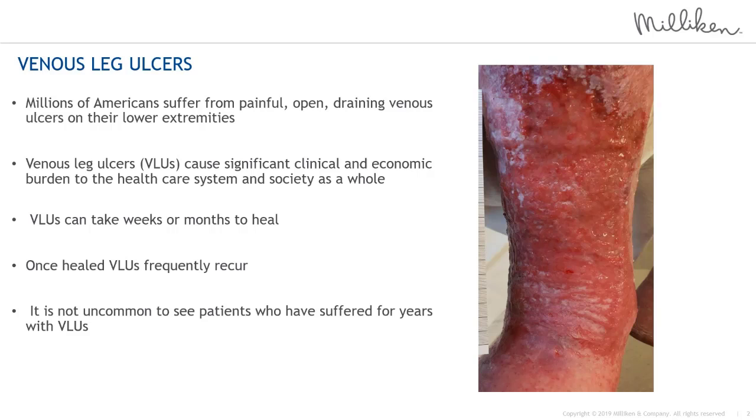So it's not uncommon to treat a patient, have the patient heal, and then several months later, pick up the phone and the patient's on the other line, and unfortunately their ulcer has reappeared. So it's not uncommon to see these patients suffer for many, many years with venous leg ulcers. And this can lead to isolation and depression in these patients.